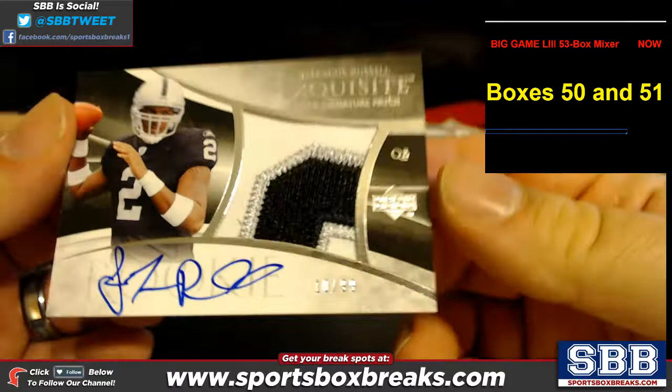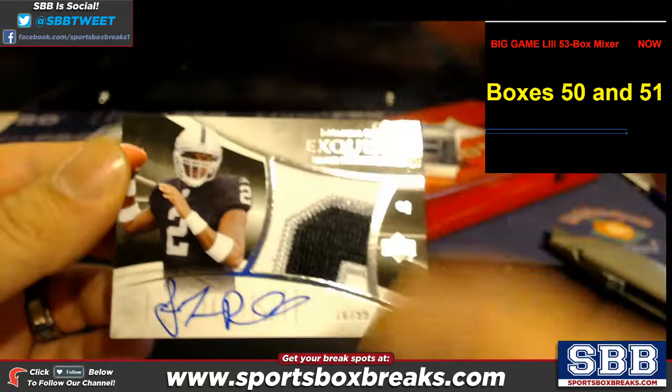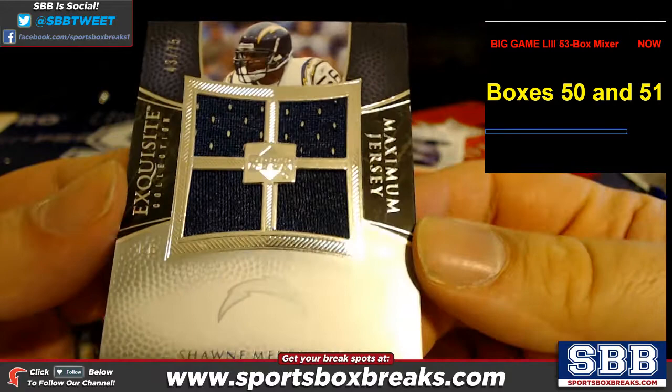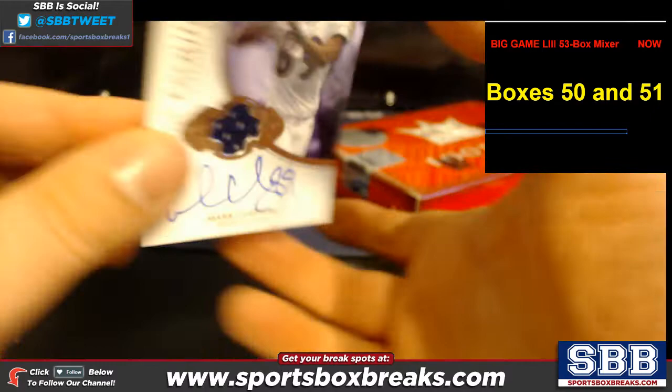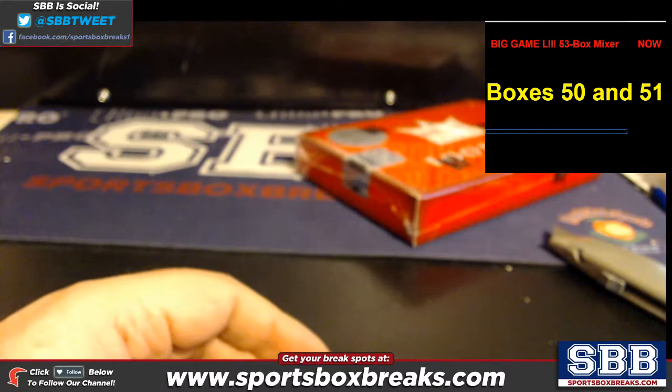Jamarcus Russell to 99, patch auto. Going to go to Oakland, and Jacob K. Jacob K getting that one, 10 out of 99. Then we got an LT. Quad relic to 75, LT. Chargers, Tomasio G. And for Baltimore, Mark Clayton. Relic auto to 10. Signature swatches, Mark Clayton. And that is Baltimore. And Ronald C. getting that one.